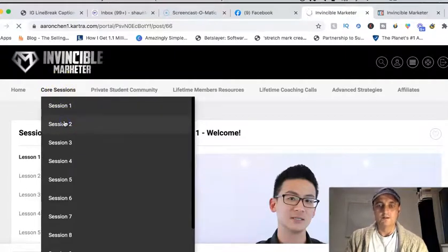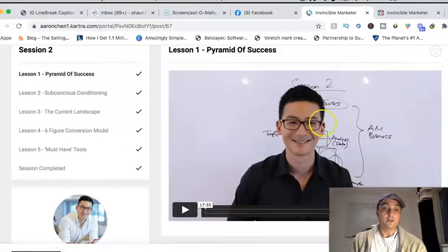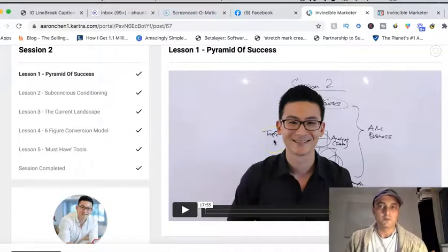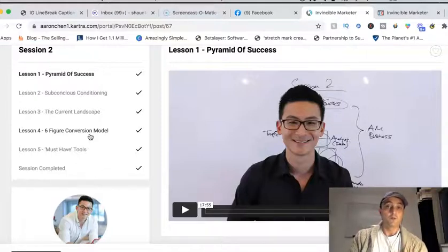Session number 2, he talks about the pyramid of success, and again this is a bit more mindset. Again, he talks about what you should expect from a personal level as well as what's in the course. Subconscious conditioning, how we're all conditioned by our environments and things like that. And again, all he's trying to do is reinforce the mindset part of why you're doing this in the first place. He talks about how the internet is currently, and why a lot of people fail. And then he talks about the 6-figure conversion model, which is what he teaches. And I think that's the main thing that I picked up from the course, is how he promotes affiliate products and why he's been successful at doing it, because he does it in a different way to most marketers online.